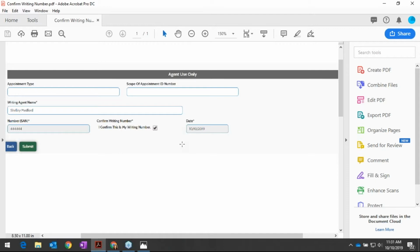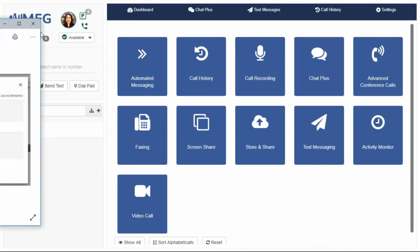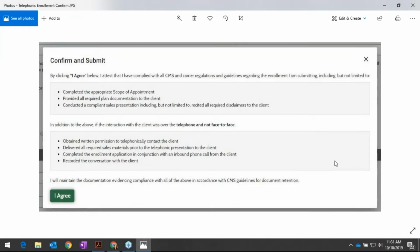signature has been applied, once you've determined whether there's any need for additional languages or any sort of special formatting, at the bottom you have to confirm your writing number. All right, so once you confirm your writing number and you hit submit, you're going to have this screen pop. Can you guys see this? All right, so now that I know you can see it, this is going to be the box that pops. It's going to say confirm and submit.